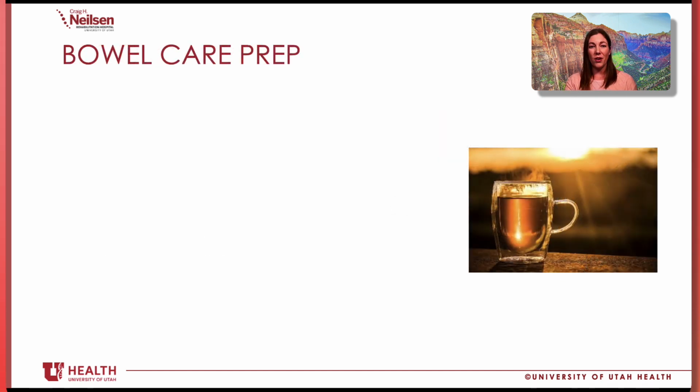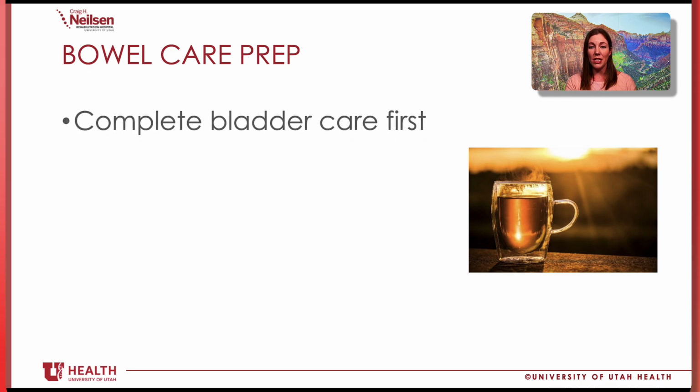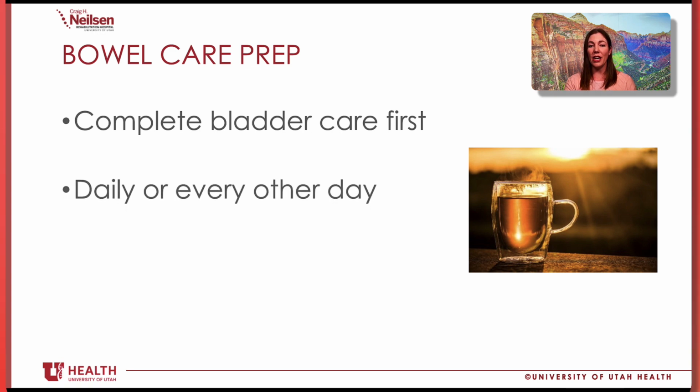Before doing full bowel care, we want to prepare. First, we want to make sure that your bladder has been emptied. That could mean using a catheter to empty your bladder, or if you're able to pee on your own, make sure you do that first. Bowel care can happen daily or every other day. Typically, while you're in the hospital, it's going to be daily. Depending on what your body did prior to injury, you may work towards every other day if that's better for your body and your life.